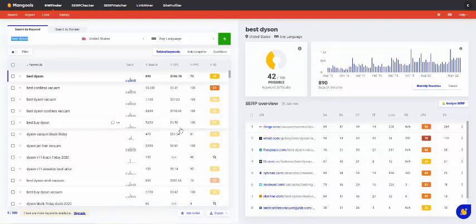So sticking with the Hoover or vacuum example, best Dyson vacuum, 7,100 searches. Best Dyson cordless vacuum, 4,600. So you're focusing in on a product, and there will also be searches for alternatives as well, especially with the price. Okay, so that's a really, really great way.